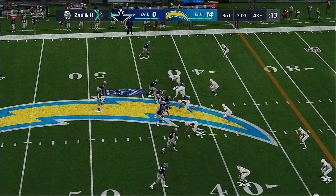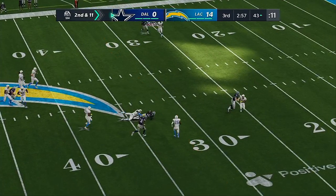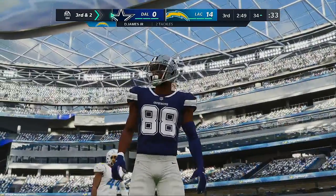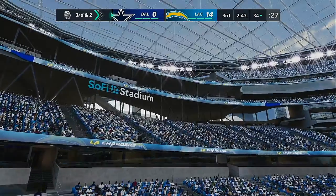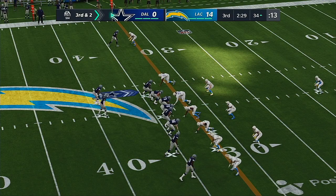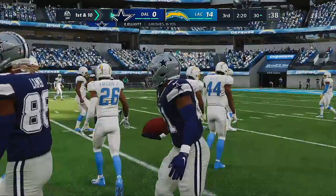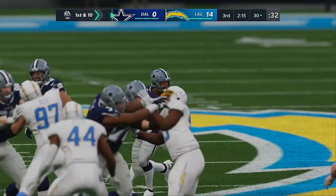Second and 11 now. Looking to throw. Prescott able to hit his target, Lamb. And they'll be inside the 35 now at the 34-yard line. A gain of 10. They'll wind up getting 10 back as that sets them up for third down. Trying to keep the drive going here. This is play number 7, on third and 2. They'll try and run for it with Elliott. And he's going to have the first down yardage as he's down at about the 30-yard line. Only three there on the pickup, but that's enough to move the chains.